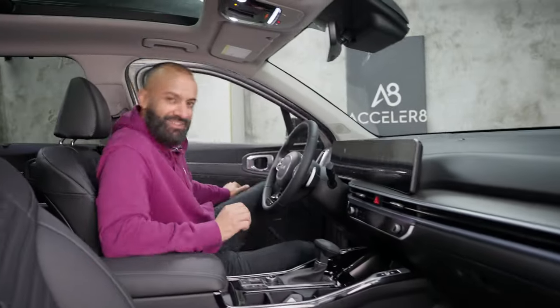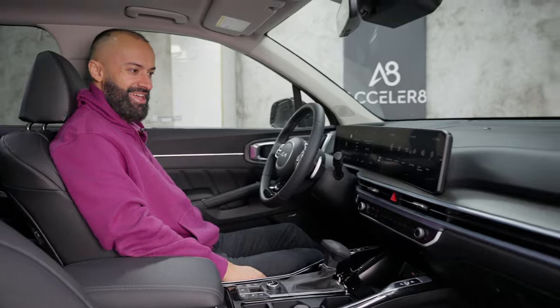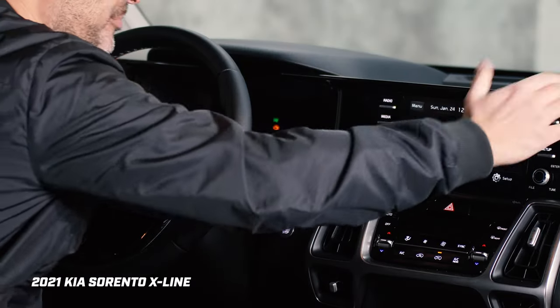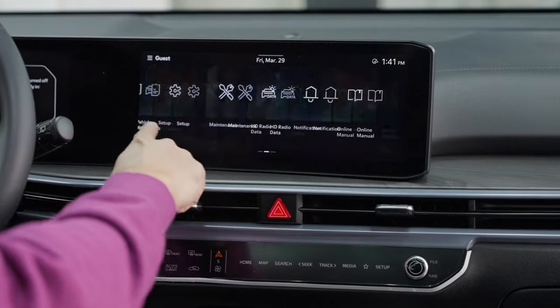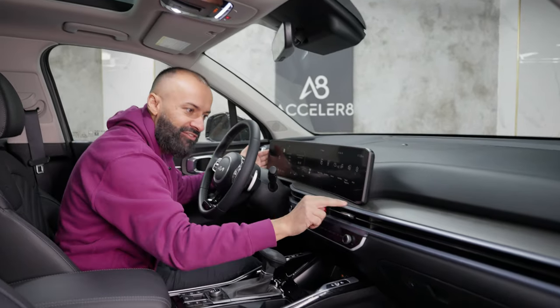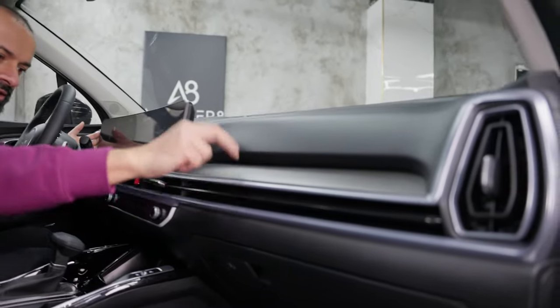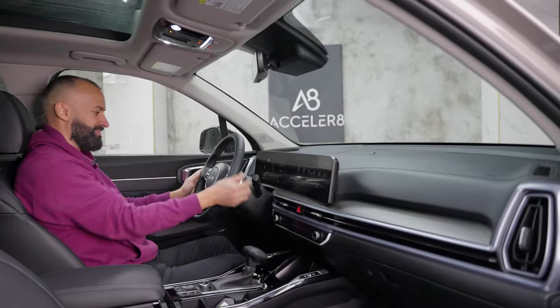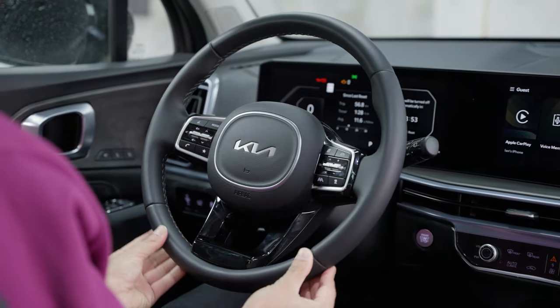Front seat of the Kia Sorento. Okay, totally different than the old one. The old one felt archaic. This one has the 12.3 and 12.3 all clean with this curved style display. I love this trim. Kia, good job. Very, very thin vents. Pretty standardized Kia wheel we're all used to.